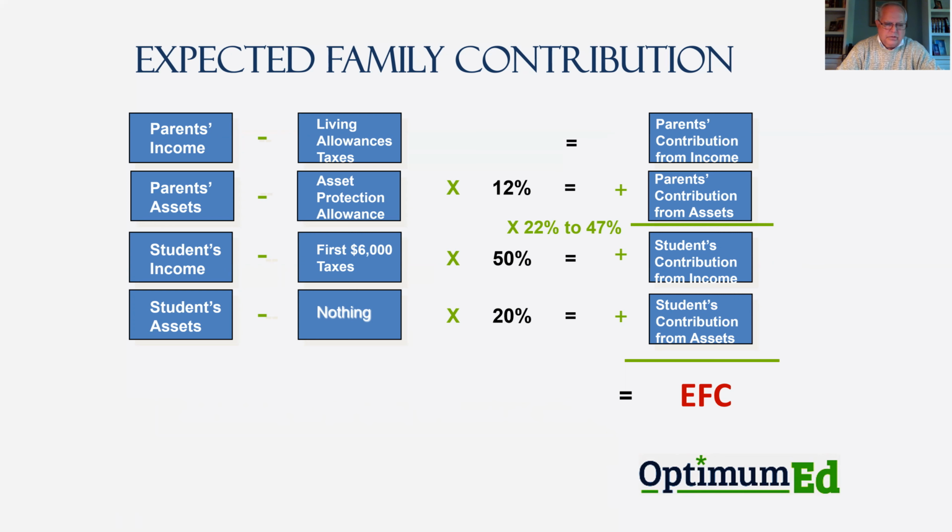And then they look at the student's income as well. The student gets an allowance for the first $6,000 in earnings that they make, and then there's also a tax allowance as well, but there is no allowance against the student's assets. So if there's money in the student's name, which means that their social security number is on that account, then that is assessed at 20%, versus 12% of parent assets, as you can see above. So anyway, those 4 values come together to create this expected family contribution.